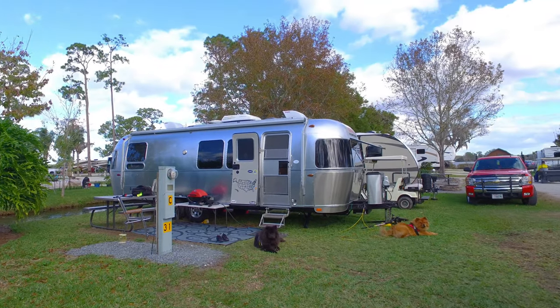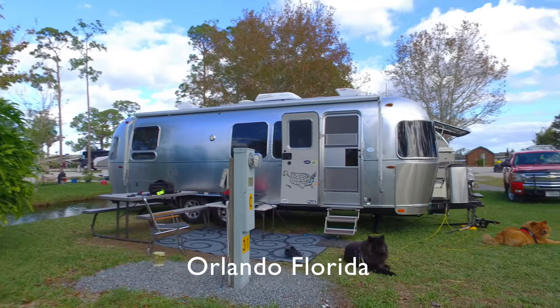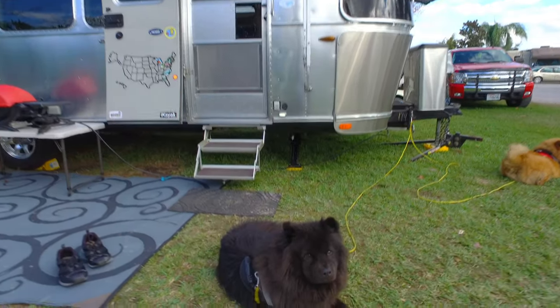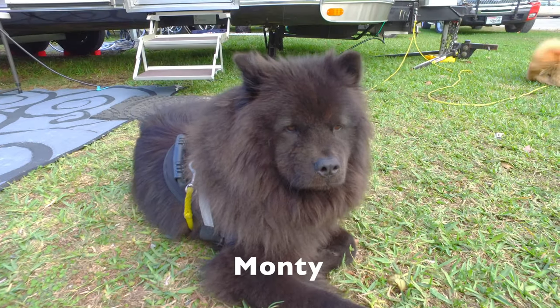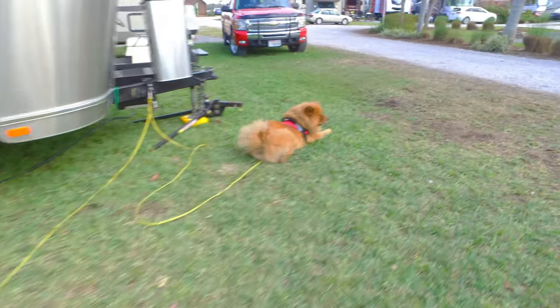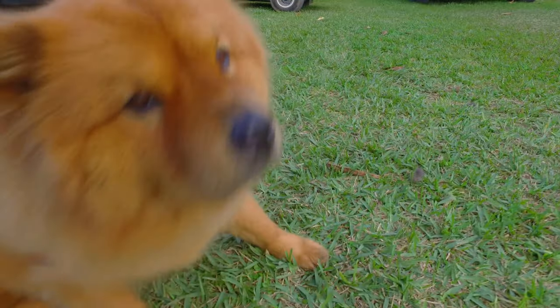Alright, so this is our campsite. We're at the Orlando KOA. Here's Zephyr. That's Zephyr's Monty. Monty, how you doing? And over here is Zephyr. Hello, Zephyr.